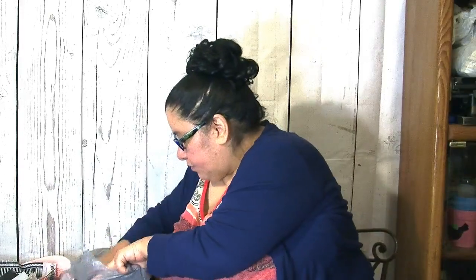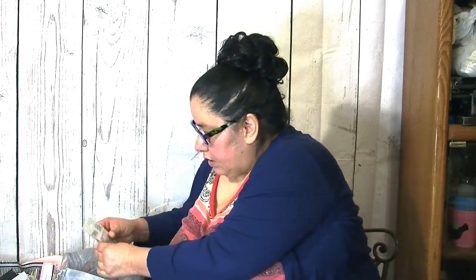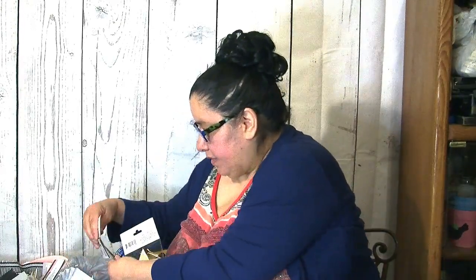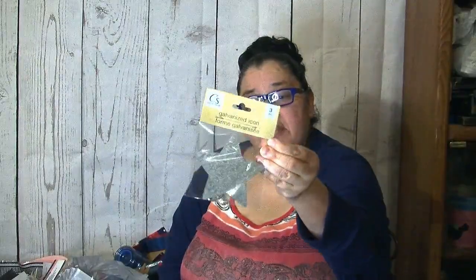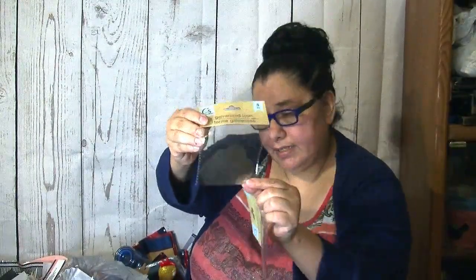And let's see what else. Oh. Not only for 4th of July, but anything and everything. They come 3-to-a-package, these stainless steel stars. Okay, there's 3 of them there in the package. And the little clouds, look at this. Little clouds, 3-to-a-package, okay.